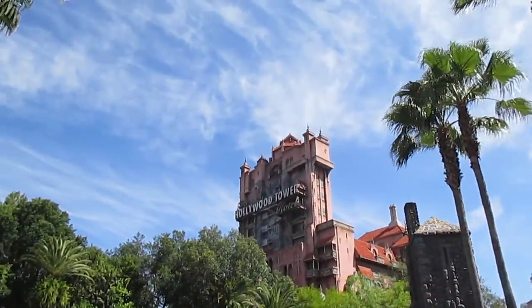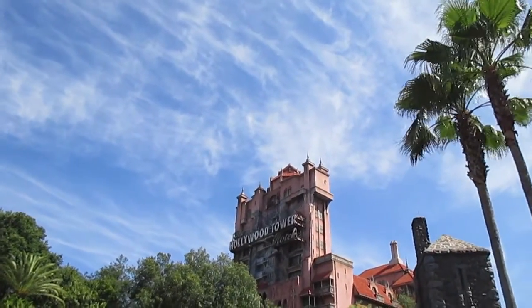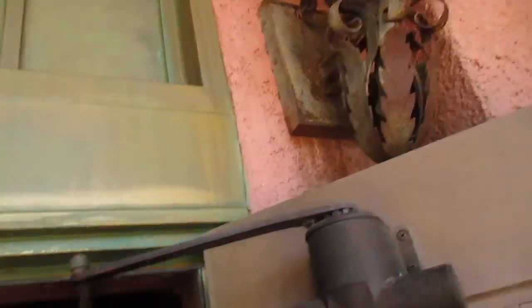We're headed over to Tower of Terror now. Fast Passes. Best day ever. So cool looking! Look at that sky! It does not suck to live in Florida. We're going.